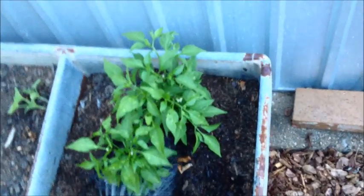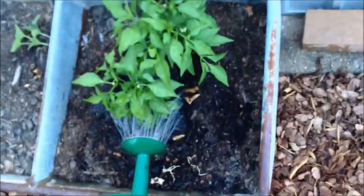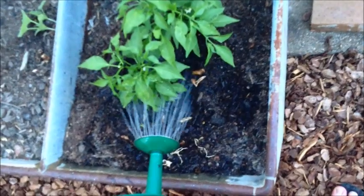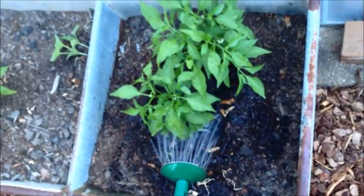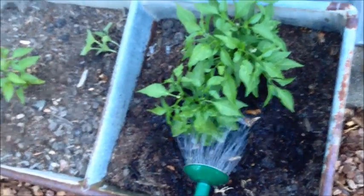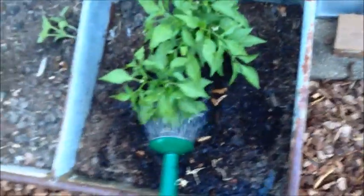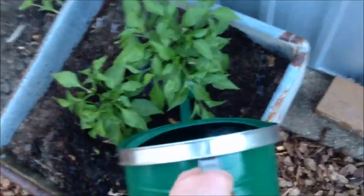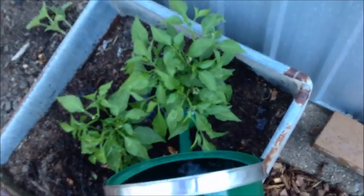But then, yeah, if you do something like this, all the water goes straight to the roots. It was a few weeks before I even thought of this idea. I'd put it on here, and because the soil was tilted down, most of the water would run off to these edges, and that's really kind of pointless. So I came up with this method, and it works really well.